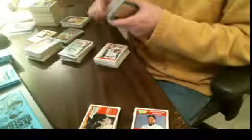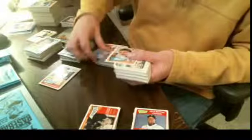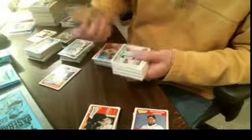Alright, we got a relic in this box again. We got spoiled with the autographs early. We got to get at least 1 more auto, though. Nolan Ryan insert. Darvish Koufax insert. It's a neat card of Koufax and Darvish.